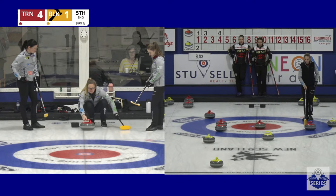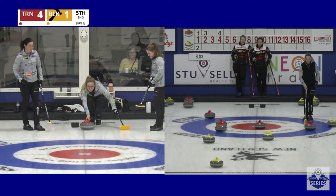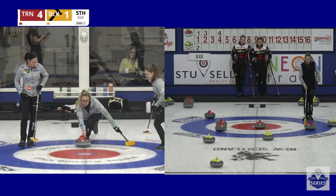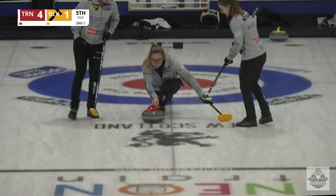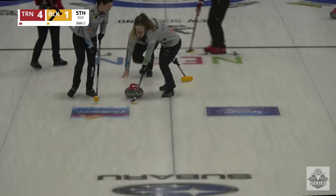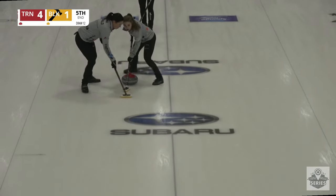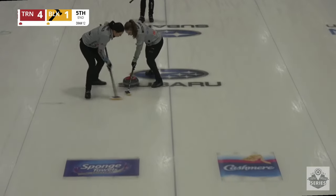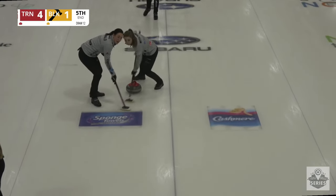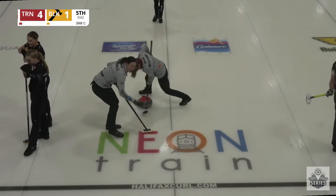Oh boy. So this should be a halfway to tight guard. And even then, I don't even think she'll have the side of the button to draw to. No, she might have a... This one looks like it's going to over-curl.